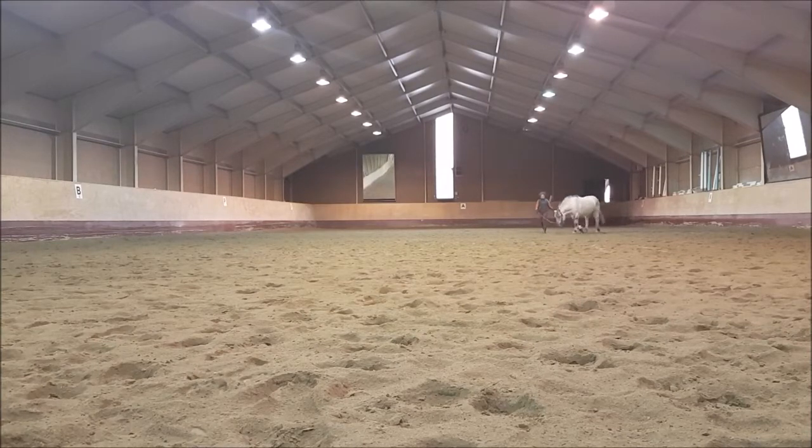So when you will see a difference in these two sides, this has been Kava's weaker side. His shoulder falls more to the inside, and he also steps, he's just more crooked this way. So I have been working a lot on moving him more laterally and making him step more to the inside, and it has been working really well. So this side has gotten smoother.